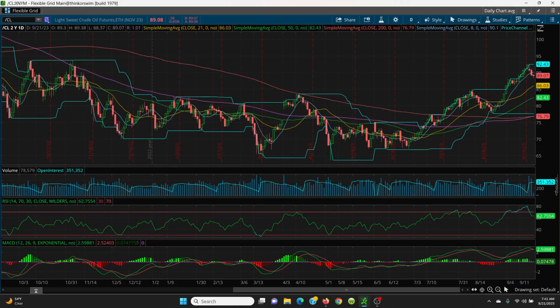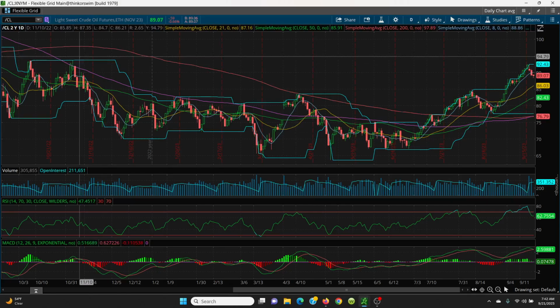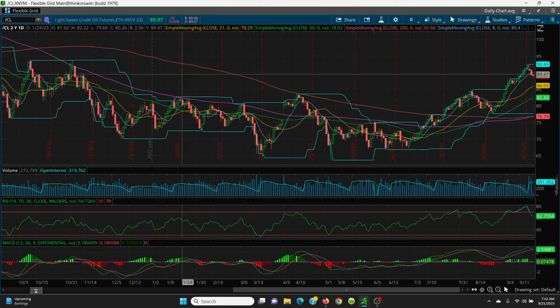Now, when it ran up here to this 92.43, it didn't really make it up to this resistance level here, but you came pretty close at 92.87. So basically here, just watch this on the upside. Your big key level is going to be 92.43. If you can get above, basically 93.74, the 94 area is your target.